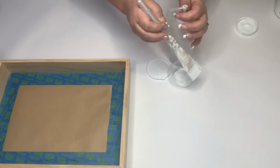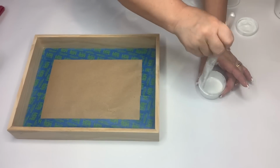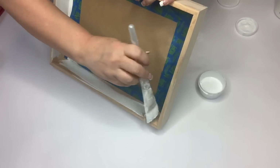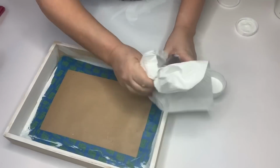And then I took my white chalk paint and used a little Dollar Tree container and added some water to it, and then just brushed on a pretty generous amount. And I probably shouldn't have done as much as I did because I want to keep it wet, and then I'm going to wipe it off with a paper towel.